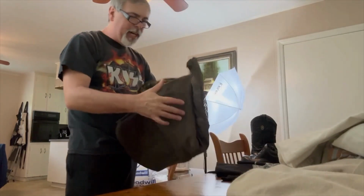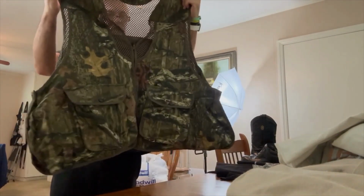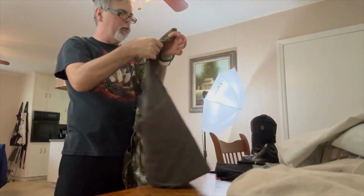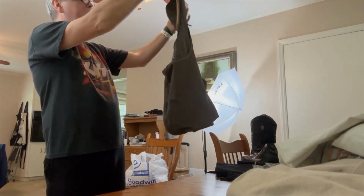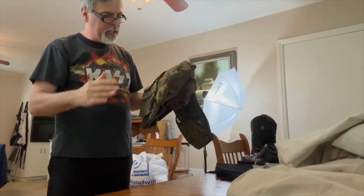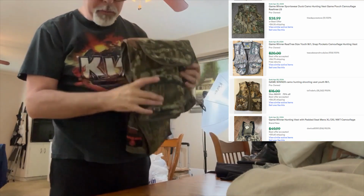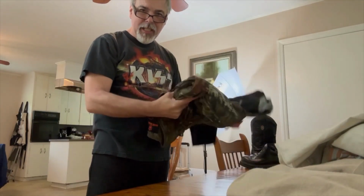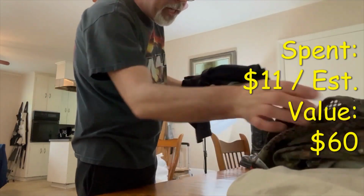All right, and then our next item is this Game Winner hunting vest. Picked this up, didn't know much about it. But hey, I saw the camo, Realtree camo, the vest. I'm thinking, hey, why not? Looked it up, I'm thinking 25, 30 bucks for that. So we'll call it 25. And $11 into 60 bucks, not too bad.